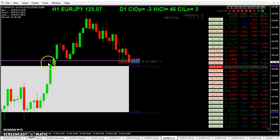So you see right here, it was green at the line with the H1, and then came back here, barely touched the line. Actually, that's the weekly inside bar. Here's the daily inside bar. You see, it's interesting. It broke it, came back, touched the daily inside bar. Here it broke the weekly, came back and touched the weekly inside bar. So you see how price will come back.